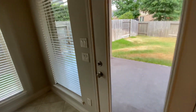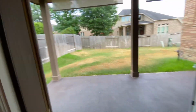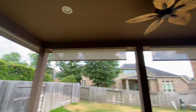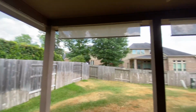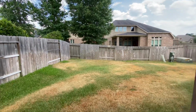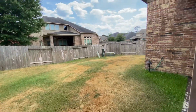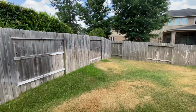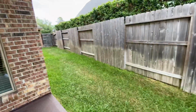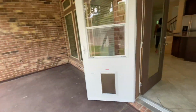All right, folks, let's go ahead and take a look outside. Got the nice covered patio, and you got the pull-down shades on all three sides. It's a nice yard. I wish the fence in the back went up a little higher, but nice size.